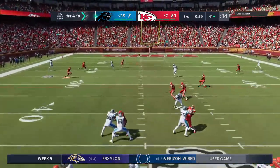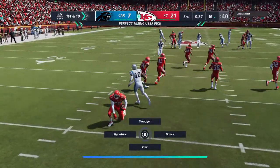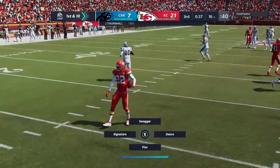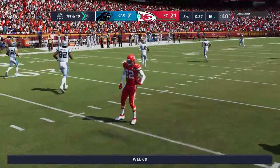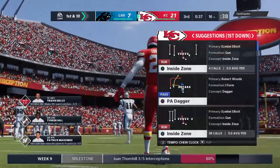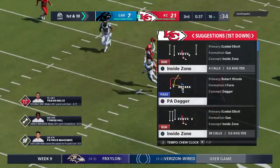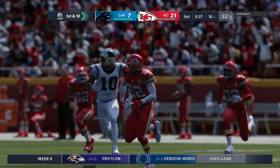Bridgewater on first down. And his pass is intercepted for the 4th time today. Picked up by Juan Thornhill. And a big turnover there as his guys will get the football back. Intercepted. The Chiefs take over 1st and 10 at their own 16-yard line.